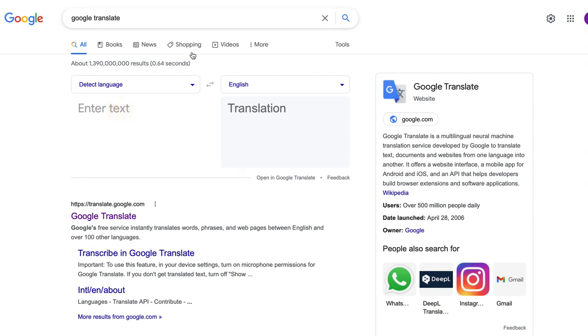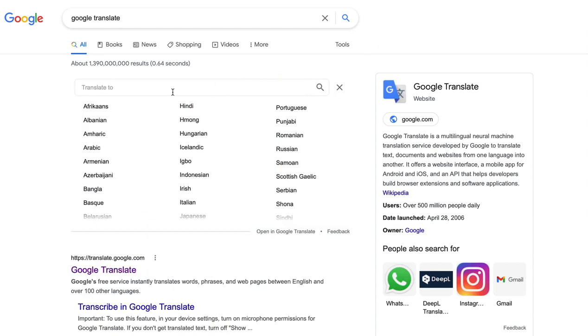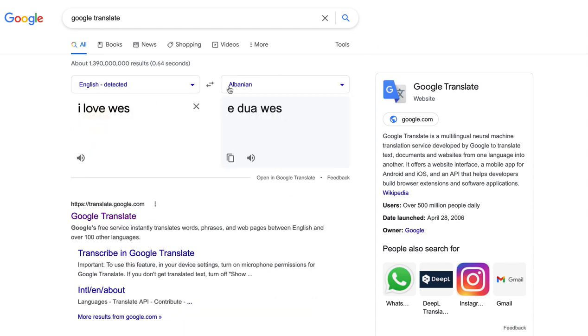So with Google Translate here, you can basically translate any language. Like I love Wes, right? You could translate that to Albanian here, right? Or you can say, I like Wes, right? See that? Or you can say, Wes is the man, right? But what you're seeing here, you can translate anything, right? You don't have to know the language.